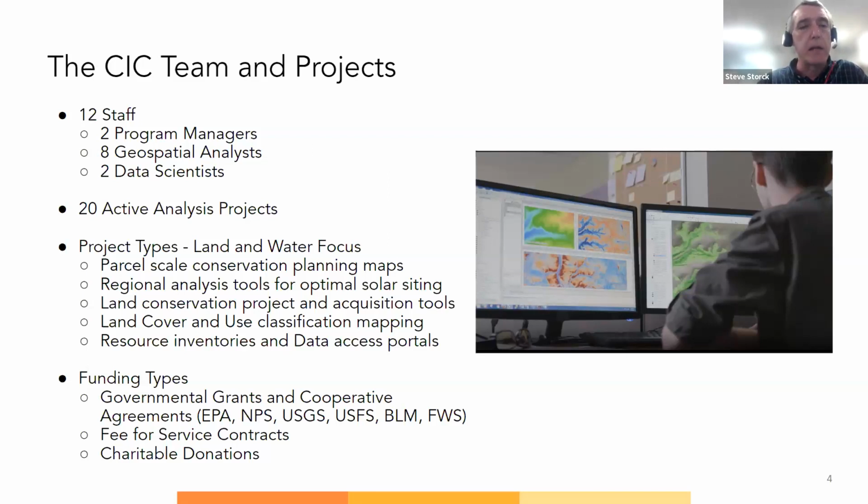Our primary product that Katie will talk about here is land cover and use classification. So what is happening on the land and what is changing on the land, and then resource inventories and data access portals, to give folks, again, all this data that we're working with, access to it at the level that they're comfortable using it.